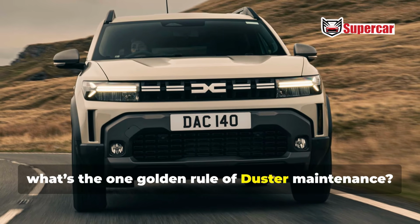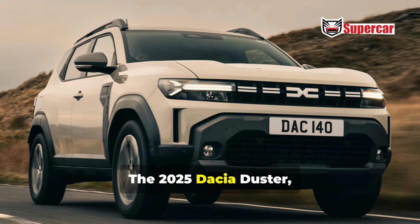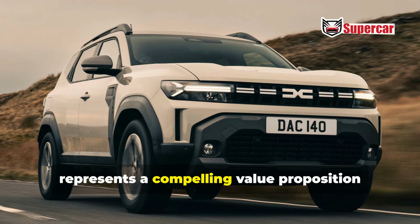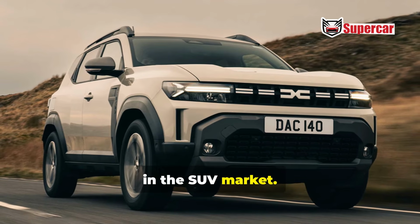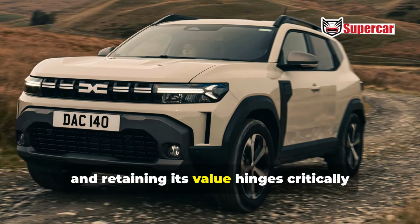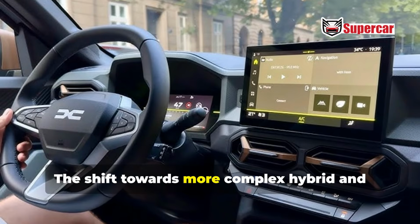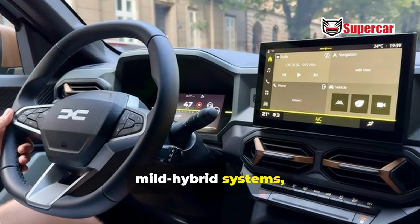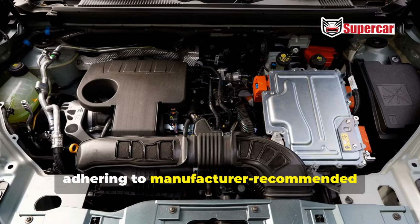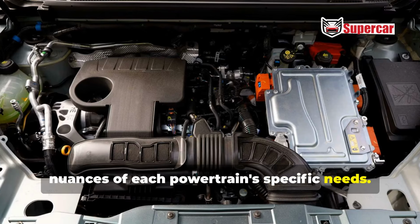So, what's the one golden rule of Duster maintenance? The 2025 Dacia Duster, with its enhanced features and diverse powertrain options, represents a compelling value proposition in the SUV market. However, maximizing its longevity, performance, and retaining its value hinges critically on a proactive and informed approach to maintenance. The shift towards more complex hybrid and mild hybrid systems, coupled with advanced electronics, really elevates the importance of adhering to manufacturer-recommended service schedules and understanding the nuances of each powertrain's specific needs.